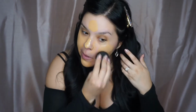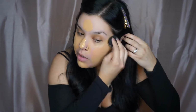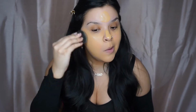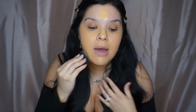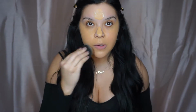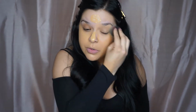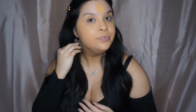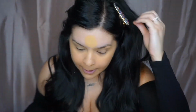Okay, so for some reason my camera stopped recording. I don't know why, but I already primed and, as you can see, started putting on my foundation. I know it looks a little bit darker, but I promise you it's going to match. I am self-tanned right now, so I'm using a darker shade. Down your neck, you want to make sure that you don't look like you're wearing a mask.